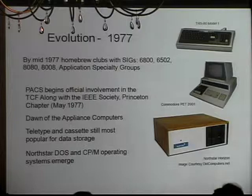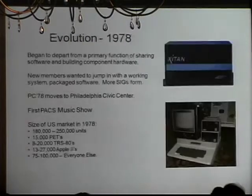Right, so you have some pictures of some interesting computers. You have your North Star Horizon with the North Star system. It was an early computer with wooden sides to it, which is kind of cool, and it was one of the very first 5.25-inch disk drive built-in systems. Chip was a V8.